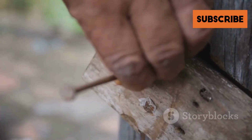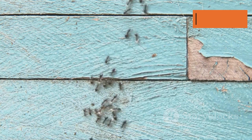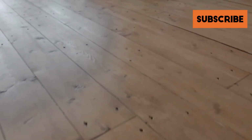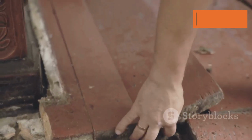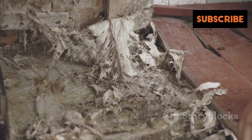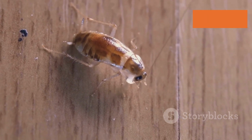The consequences of missing these signs, or worse, ignoring them, are severe. I can't stress this enough. It's not just a cosmetic issue. Termites eat wood from the inside out, so that beautiful hardwood floor can look perfectly fine on the surface while it's being hollowed out underneath. By the time you see visible sagging or widespread damage, you're looking at major structural repairs. This isn't just about replacing a few floorboards. It could mean reinforcing joists, dealing with subfloor damage, and a bill that'll make your head spin. Early detection is absolutely key to minimizing the damage and the cost.